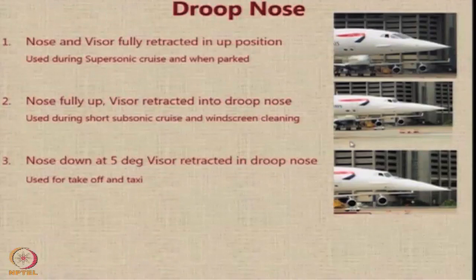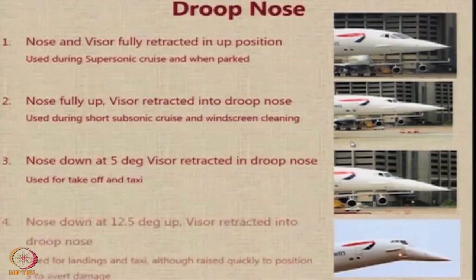When you come into land, the nose is down by 12.5 degrees and the visor is retracted into the droop nose completely. This one is used for landing and taxi, although after the work is over, it is quickly retracted back to position number 3 to avoid any damage to the nose.